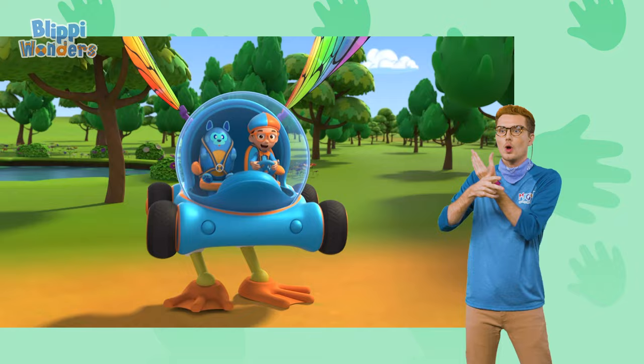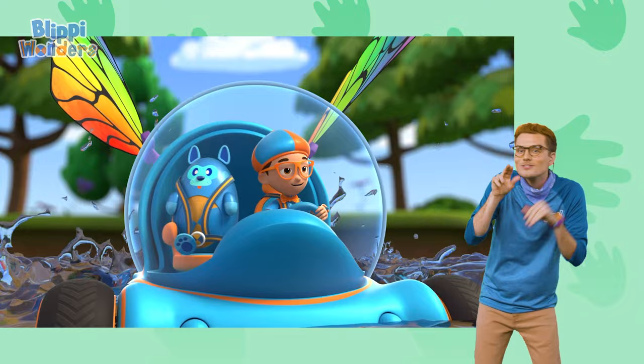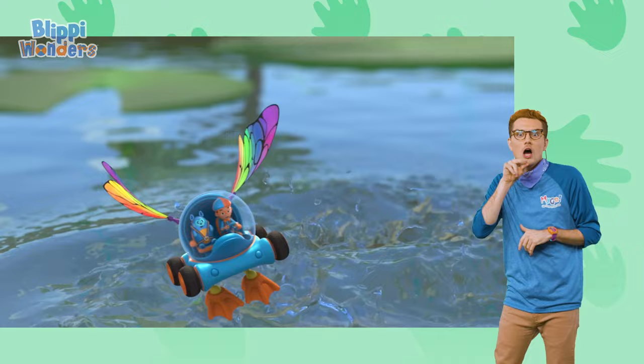Shrinking down! The BlippiMobile is ready for adventure! Here, ducky ducky! Here, little ducky! Whoa! Big ducky! Hang on, Debo!